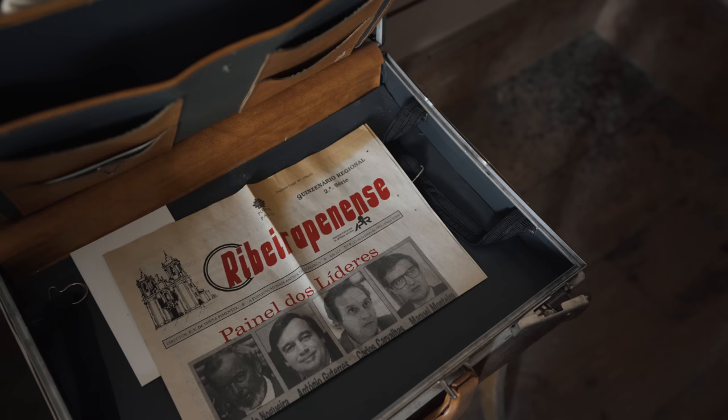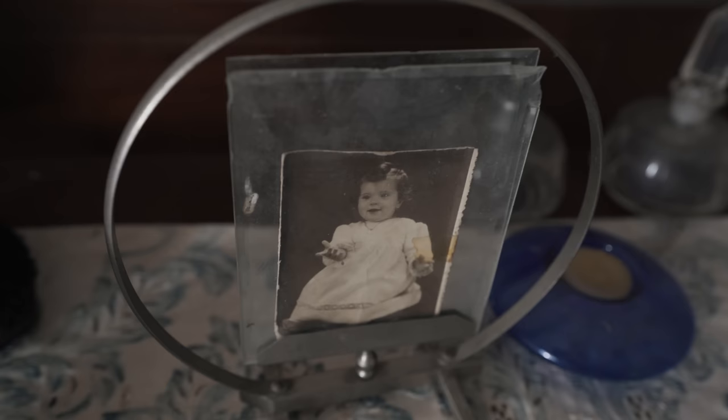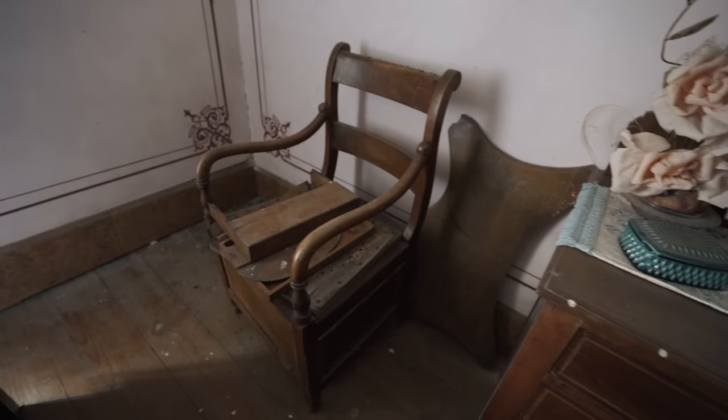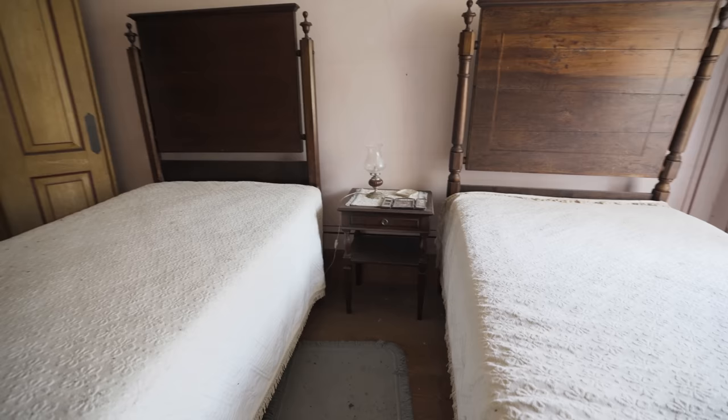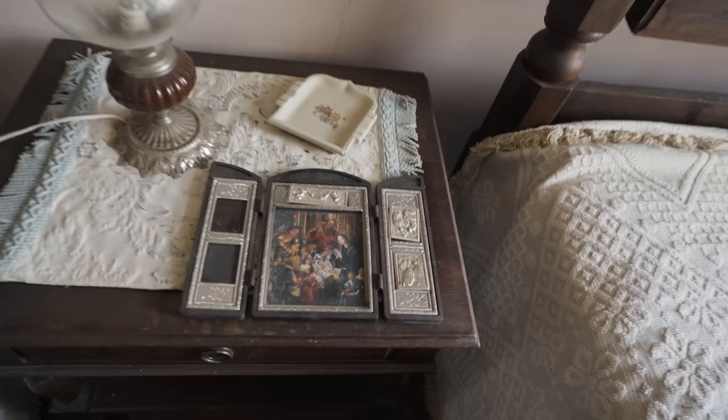1995. I don't know who these people actually are, but maybe politicians or something. We can't know since we're not Portuguese or Brazilian. Baby picture. Man smoking a pipe. Maybe the grandfather or the father of Mr. Francisco. Exactly. And then some beautiful beds. Actually, look at the nightstand. Yeah, what is it over there? It was actually for stamps and has to do with religion as well. Nice. That's precious.